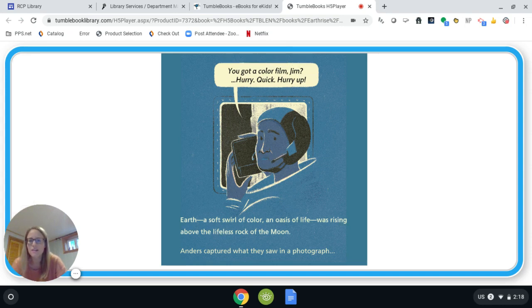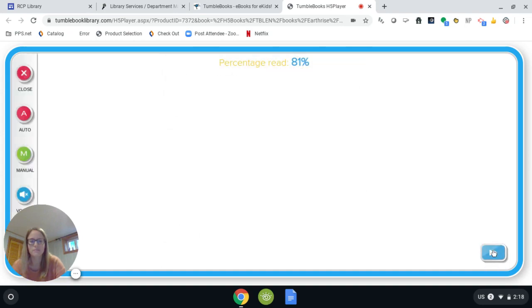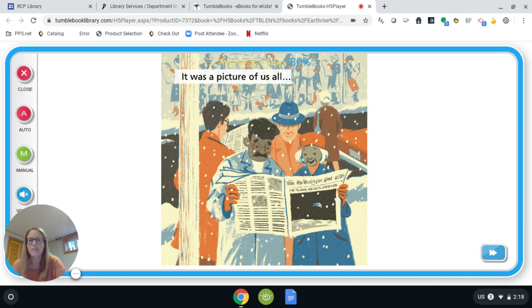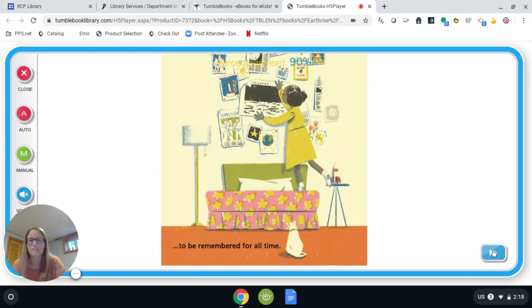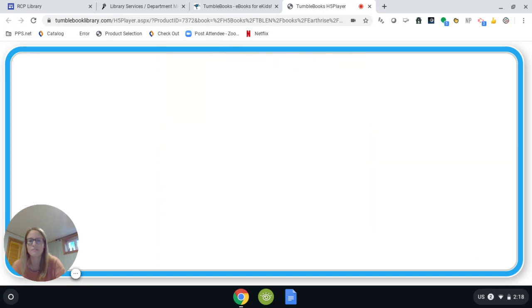Earth, a soft swirl of color, an oasis of light, was rising above the lifeless rock of the moon. Anders captured what they saw in a photograph. It was a picture of us all, to be remembered for all time. That photo changed the world.